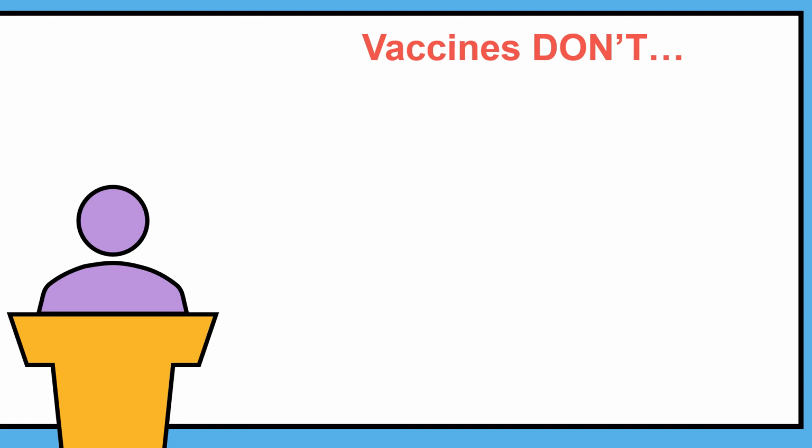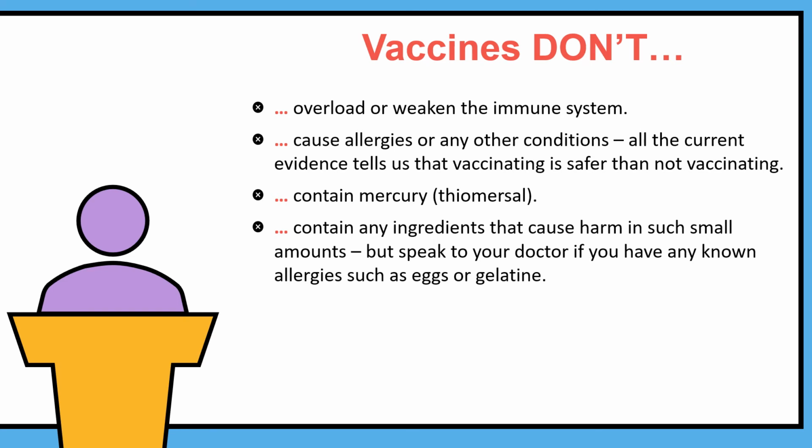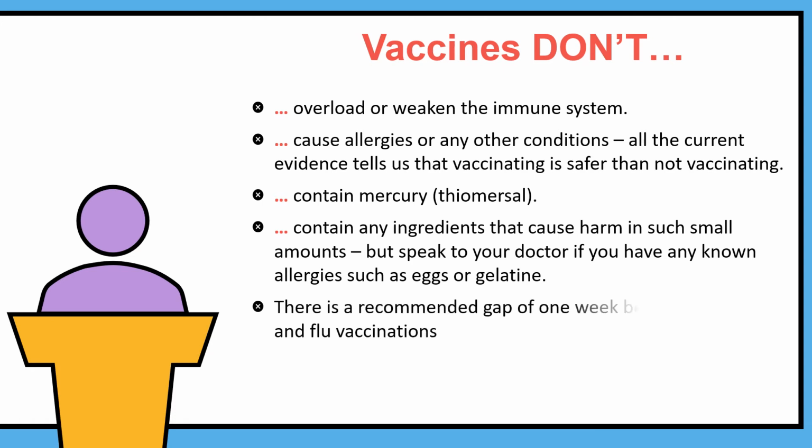Vaccines don't overload or weaken the immune system, causing allergies or any other conditions. All the current evidence tells us that vaccinating is safer than not vaccinating. Contain mercury. Contain any ingredients that cause harm in such small amounts, but speak to your doctor if you have any known allergies such as eggs or gelatine. There is a recommended gap of 1 week between COVID-19 and flu vaccinations.